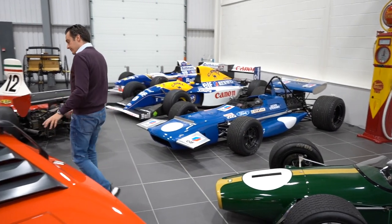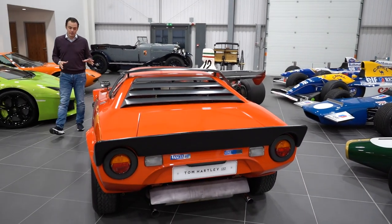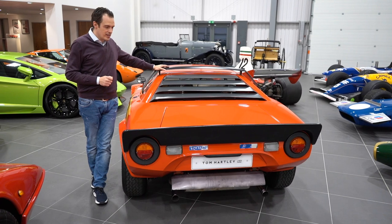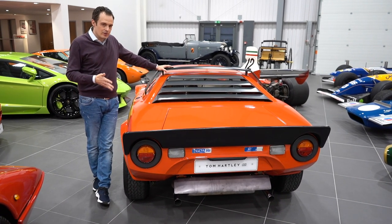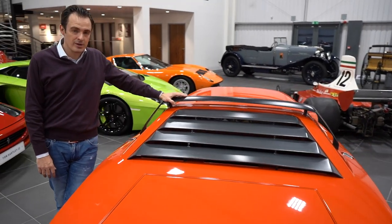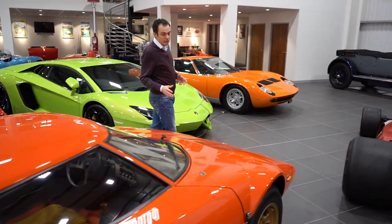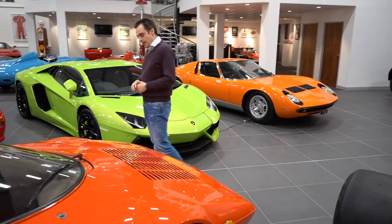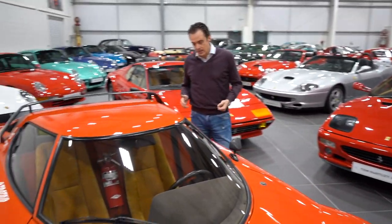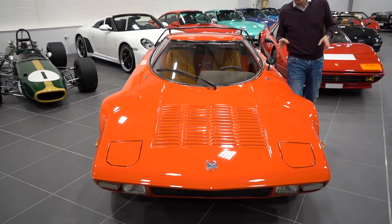Lancia Stratos. A 1974 Lancia Stratos, 6,000 kilometres from new, super original. What a retro car, what an iconic car. They basically shared the same engine as the Ferrari Dino, but considerably lighter, and it's most famous for being a great rally car. This is a car that's just been a road car from new. This is its original colour, original spec interior, 6,000 kilometres, unbroken provenance.